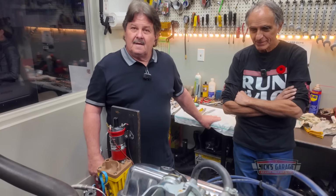The ones I'm going to use are Champion RN9YC versus what he's running, Autolite 65. I don't know what these are. Doesn't matter. I'm going to use what came from the factory, which is the Champion RN9YC. That's what's available today. That's what we're going to use.